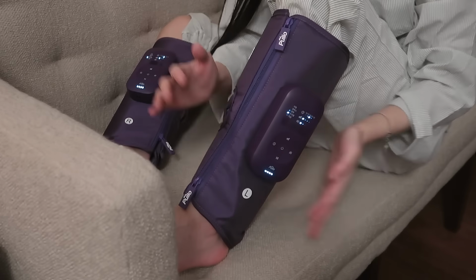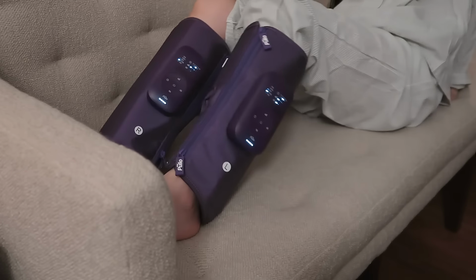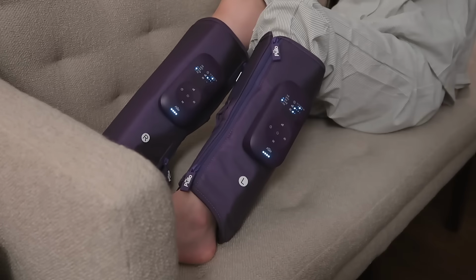This is the best investment so far. I can travel with this that massages my leg. What in the world are we living?